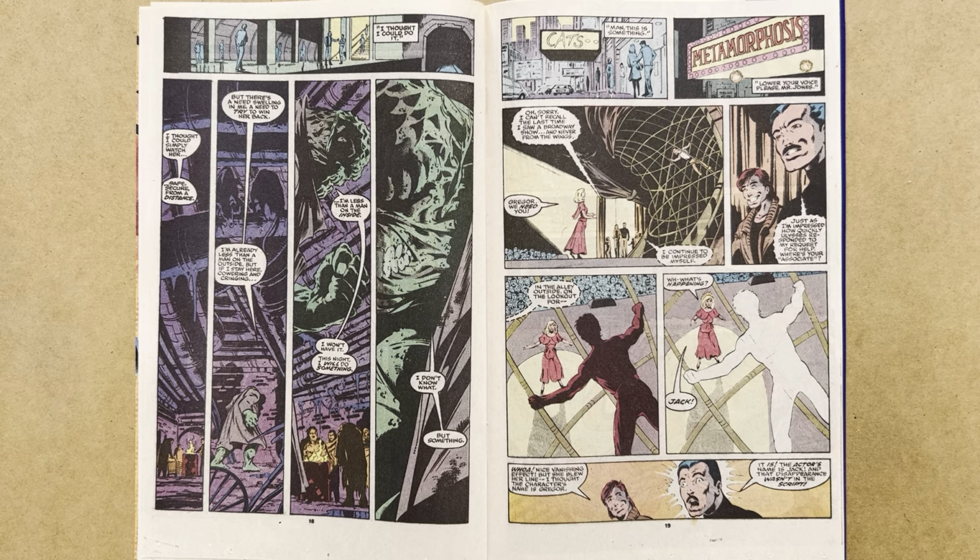I think this is a great page. I love the layout here. We have the establishing shot of the subway station, and then we understand that we're beneath it here in the tunnels under Manhattan. We've got the homeless people here. We've got the Abomination walking around amongst them. They're ignoring him because basically he's one of them. They are the discarded of society, the ugly and the cast out.